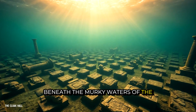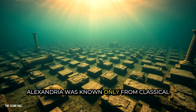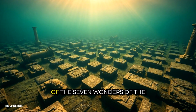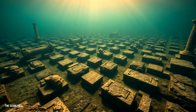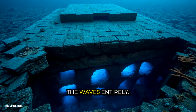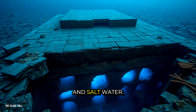Beneath the murky waters of the Mediterranean, another ancient city had been waiting. For centuries, the legendary harbor of Alexandria was known only from classical texts and scattered fragments of stone recovered by fishermen. The great lighthouse of Pharos, one of the 7 wonders of the ancient world, was said to have collapsed into the sea after a series of earthquakes. The island of Antirhodos, where Cleopatra once held court, had vanished beneath the waves entirely. No one knew exactly how much of the Ptolemaic and Roman infrastructure still lay preserved under the sediment and saltwater.